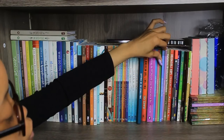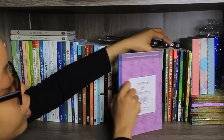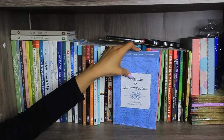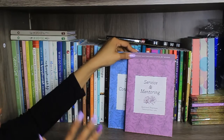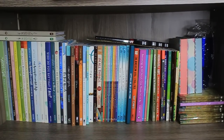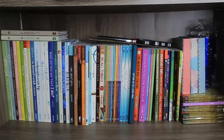But the two new ones that I have that I'm going to do a video on are going to be on Service and Mentoring, and then Solitude and Contemplation. So these are the two new ones that I actually have to do a video on. So I need to take these off the shelf and put them over here. Okay. Making sure we're still good in camera.